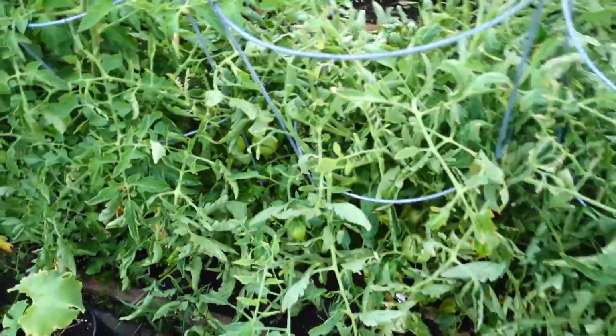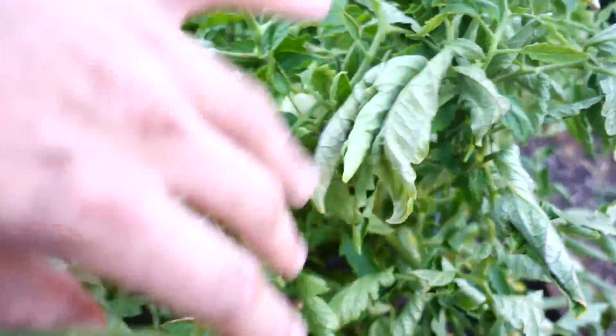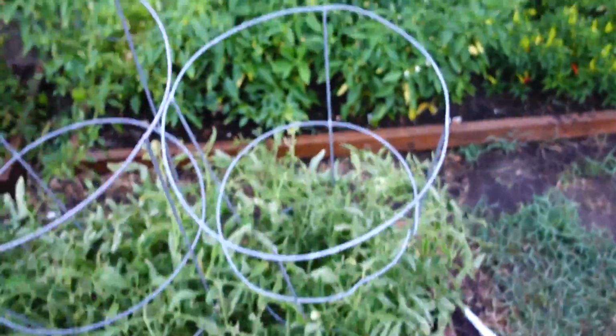And as we move on down here, you guys could see some of the bigger tomatoes. These are the beef masters. So see, larger and larger tomatoes. So those are actually really cool, and now that they're bigger.